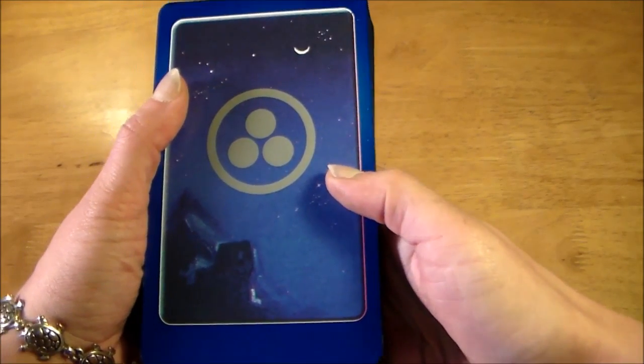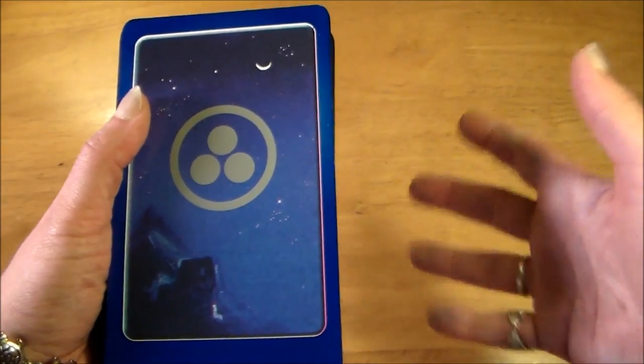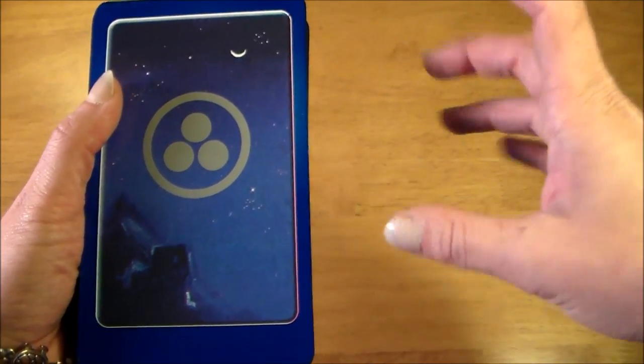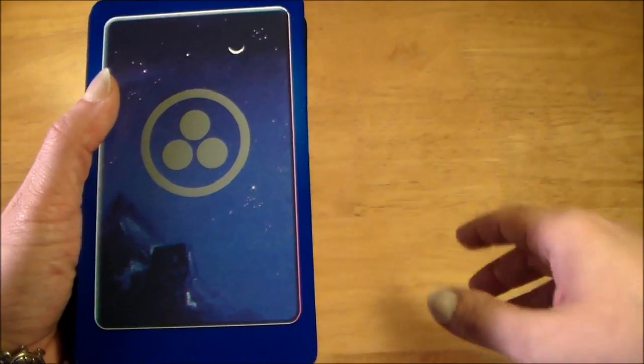Real quick before we jump in also, while all the artwork is Nicholas Roerich's artwork, there have been some things added to the images, like suit signs. Really, it's simple stuff like that.